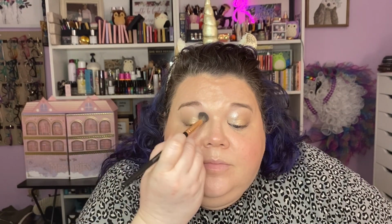Put that on the center of the lid. We'll blend in just a second. And then Candlelight. That's pretty too. Okay, so the mattes are, I'm going to say, understated in a way, and it's not necessarily bad. But the shimmers are where this is at. Okay, give me one second and we'll blend. Yeah, those shimmers are beautiful.